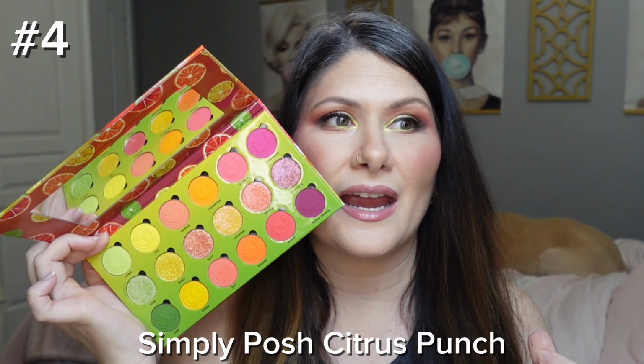There is no overlap in here. This shade right here, this really deep berry shade, is absolutely beautiful on the lid. This is probably my favorite palette from the brand. I only have 3, but this is my favorite for sure.